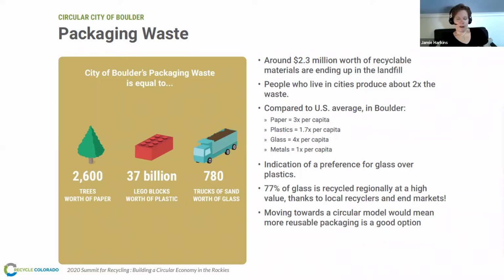While developing local end markets is one way to create a more circular city, they really emphasize that another option is to move towards more reusable packaging. We heard about Loop and models for that, so we can eliminate this material as much as possible. So their list of strategies for us includes things to do both of those, recycling more and also shifting away. Next slide.